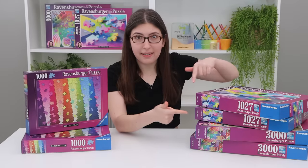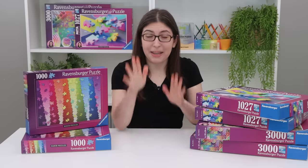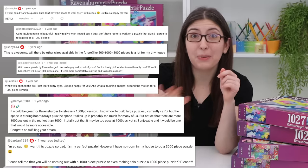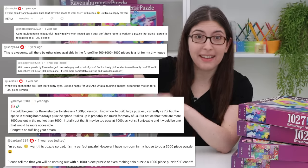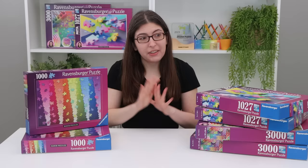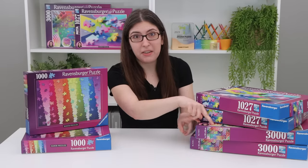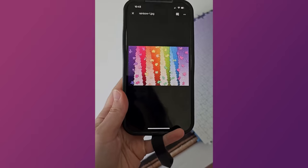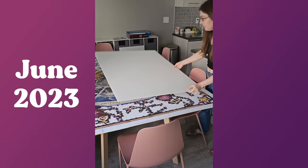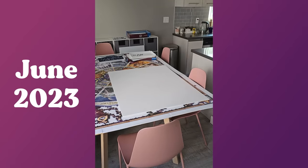But the people at Ravensburger loved that other image. So, okay, we release both of these puzzles, and then it comes time to finalize the third one. And we heard you, we knew that all of you wanted another 1,000 piece puzzle, not another giant puzzle, as much as I love the giant puzzles. So instead of printing this exact image, but as a 1,000-piece puzzle, we decided to go back to that first concept. So it's June of 2023, and as you can see, my table was taken up by the Zodiac puzzle. So what did I do? I literally just put another piece of foam board right on top.